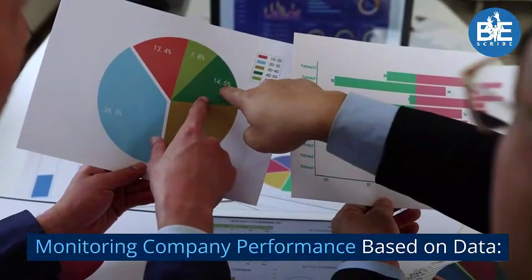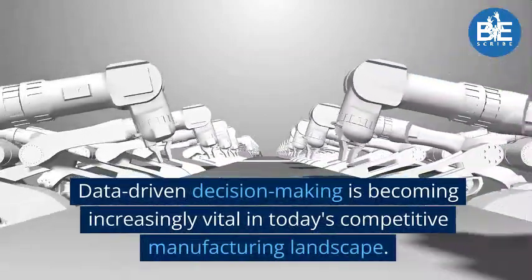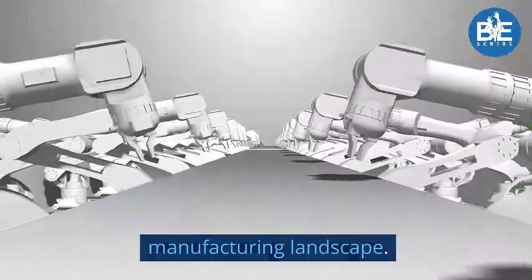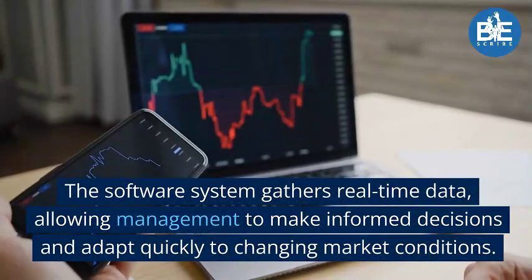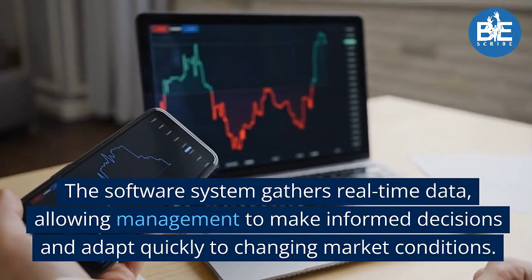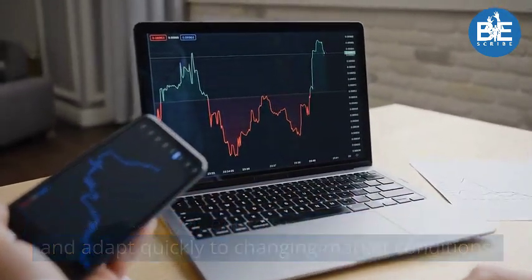Monitoring company performance based on data. Data-driven decision-making is becoming increasingly vital in today's competitive manufacturing landscape. The software system gathers real-time data, allowing management to make informed decisions and adapt quickly to changing market conditions.